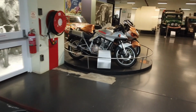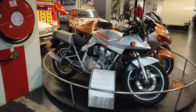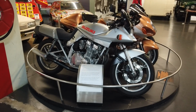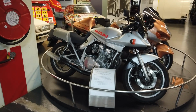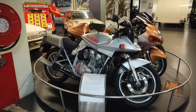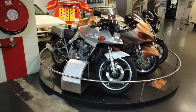Now this thing here, the Katana, I'm pretty sure, yep. And the reason I know that, a friend of mine had this. I sat on the back, and beyond my control, he was doing 220 k's on a freeway. Absolutely wet my pants. I didn't know he was going to do it, but he did it. But that goes like a rocket.